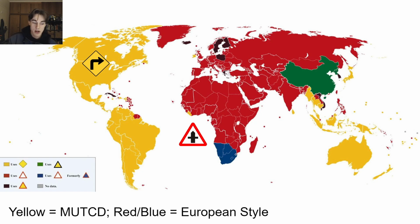And here is the first map, which compares the MUTCD to the European style warning signs. Warning signs, obviously, with these directional warnings are everywhere around towns and cities, and even just on country roads. And sometimes they're your only clue in terms of signage. And just knowing which ones use the American style and which ones use the European style, like most of Europe do, is very, very useful indeed.